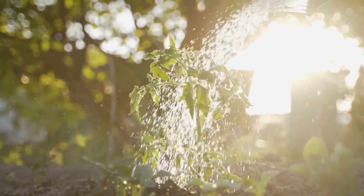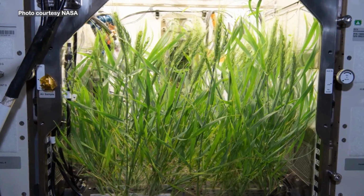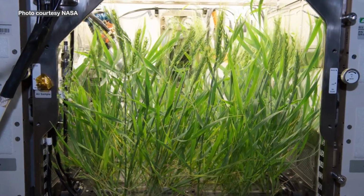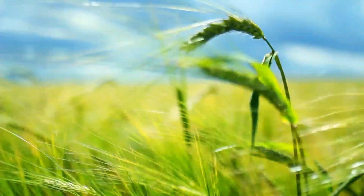We don't know a lot about how that interaction works, and so this is one way of testing what kinds of things might disrupt that. The goal, not only to provide better nutrition for our astronauts, but a better understanding of how to potentially combat the effects of climate change on earthbound agriculture.